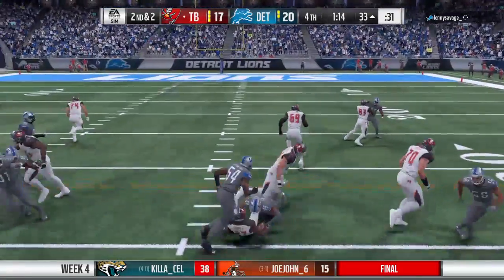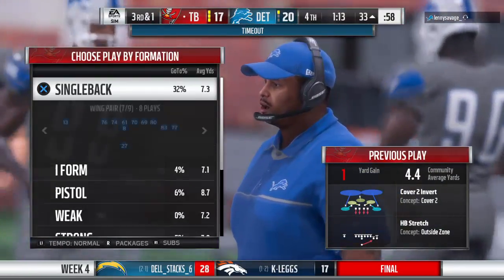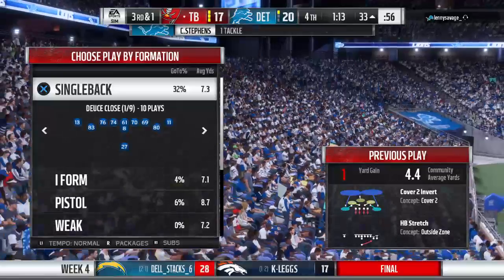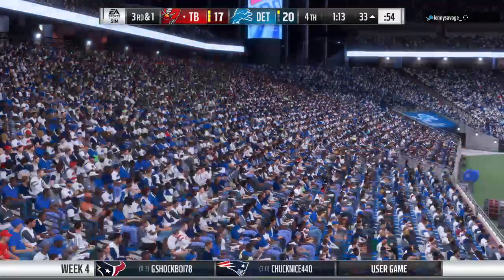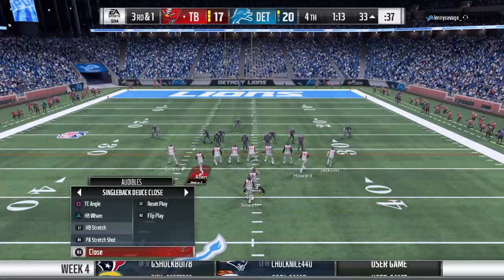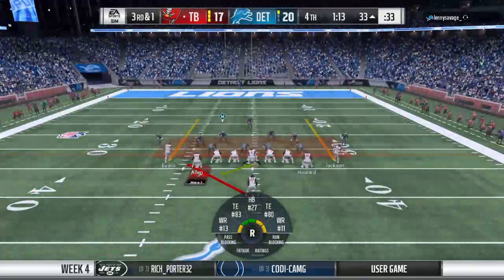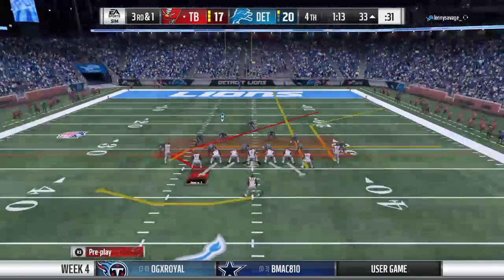Now a handoff looking right. And a short gain down to about the 33. And we're going to get another timeout called by the Lions. That'll leave them with just 1 remaining in this fourth quarter of play. The Bucs on third down. They've converted 4 times out of 6. Not bad. They need just a yard here. It's 3rd and 1.